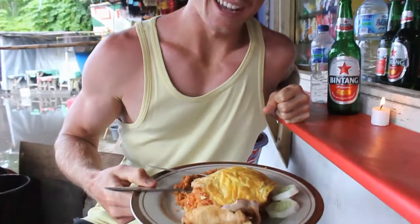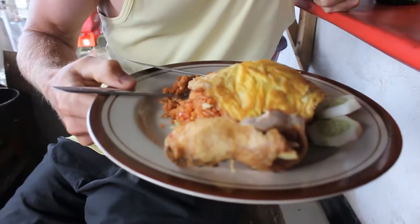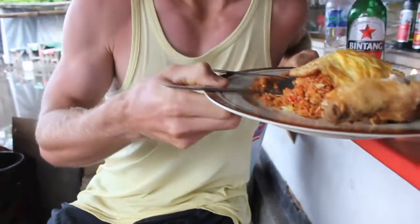Rice and egg, Balinese style, some chicken with Balinese sauce, and it's so good. It's like this tiny little local place. We stopped in, grabbed some beer, grabbed some food, and it's the most relaxing way to finish our little trek.